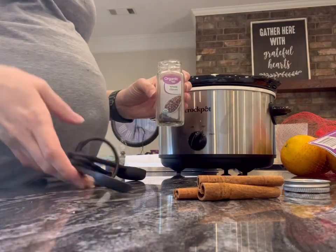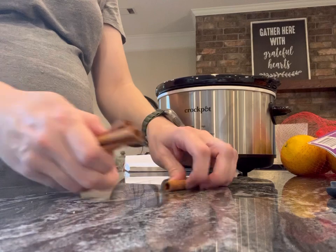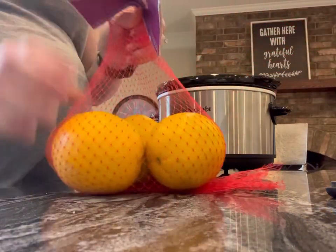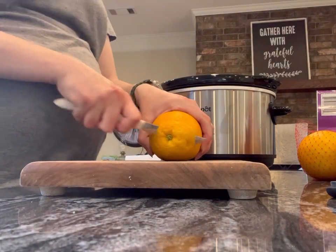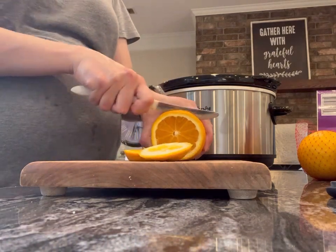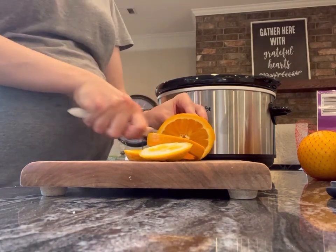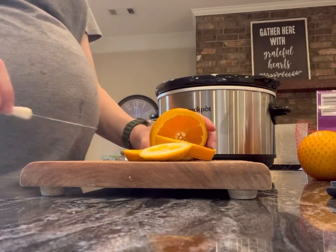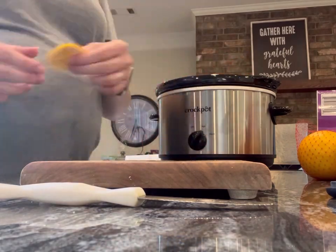Ooh, I love the clove smell. Four sticks of cinnamon. Ooh, this orange smells good. Yum.